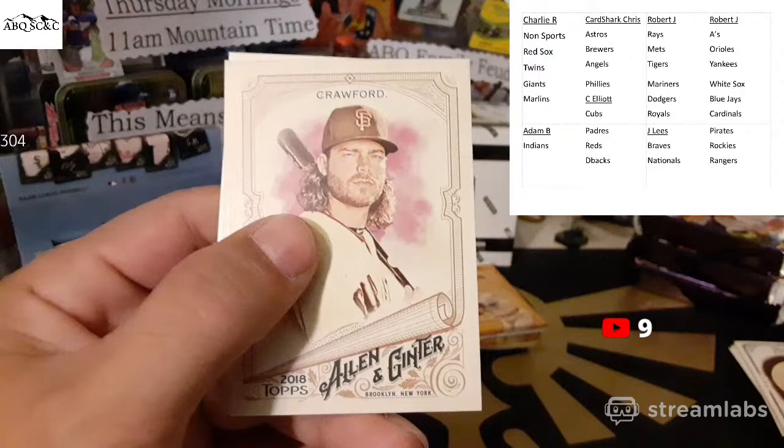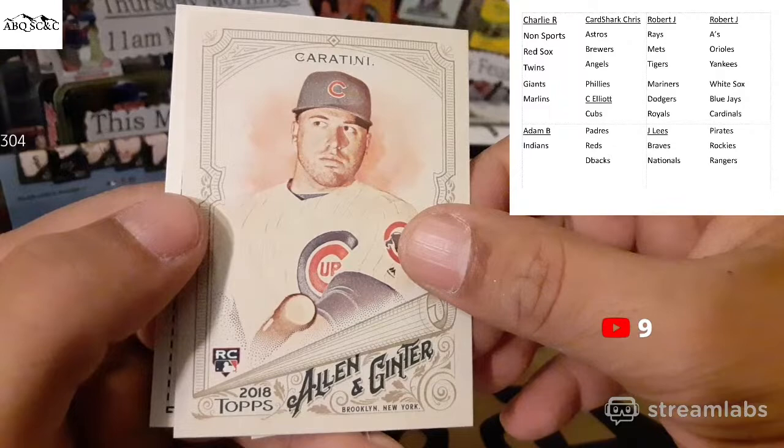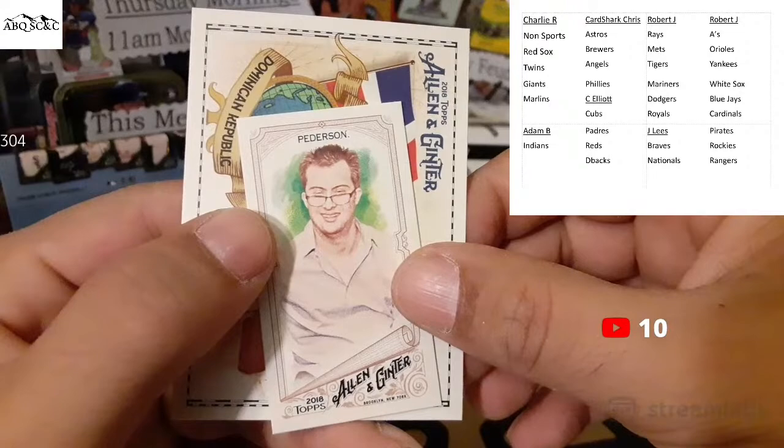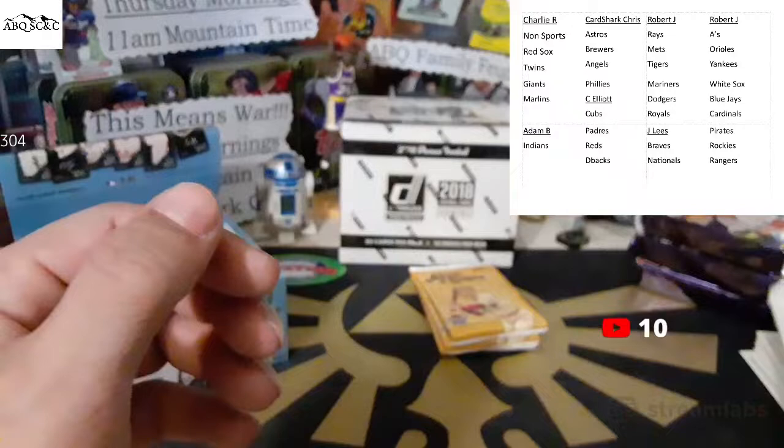There's the regular Brandon Crawford. Chris Taylor. Caratini. Rookie card for the Cubs. Peterson. This is Jock's brother, right? Jock Peterson's brother. And World Talents, Dominican Republic, the DR, Albert Pujols. Maine.